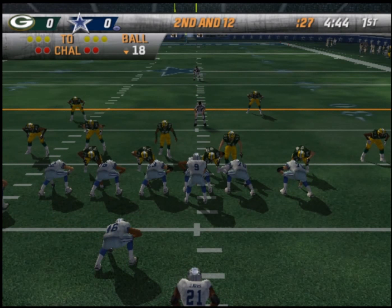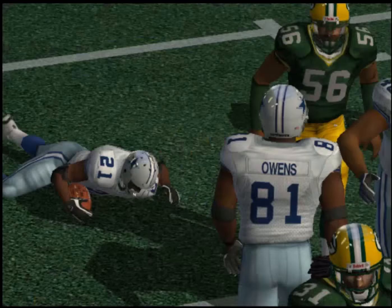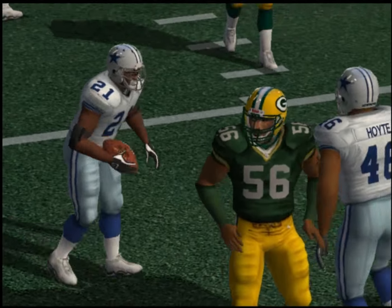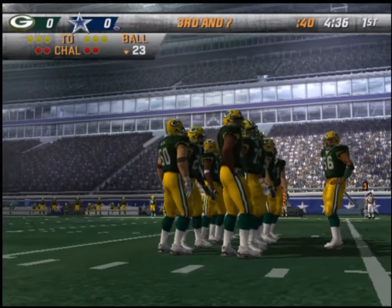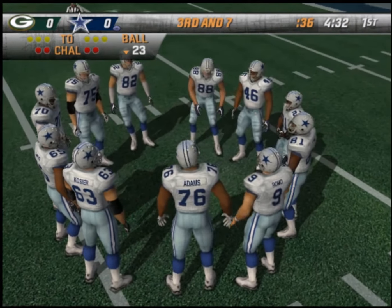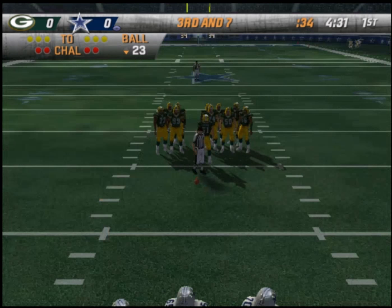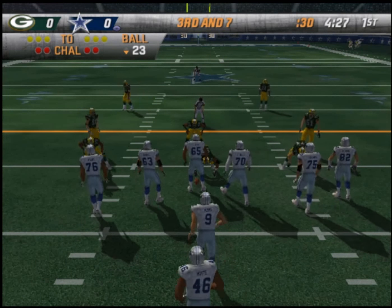The Packers come out in a 4-3. Hands it off. Pick is there for the tackle at the 23-yard line. Jones with a nice burst through the middle that time. 5-yard pickup. Third and 7 coming up here. Ball on the 23-yard line.